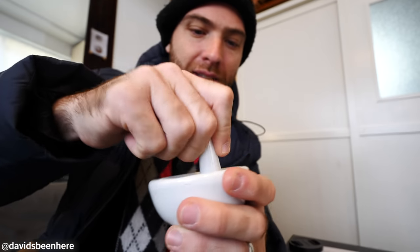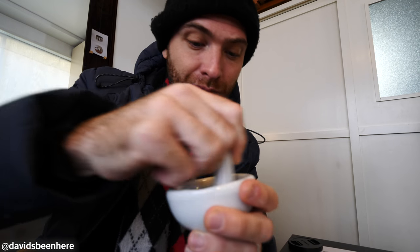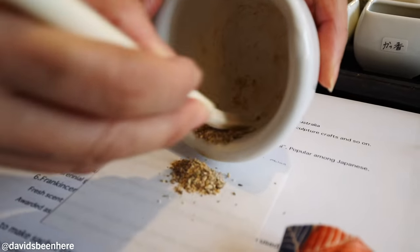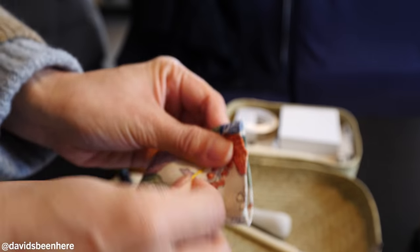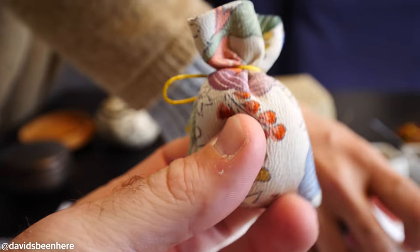Perfect. So I'm mixing it. Gonna mix it, see what it smells like. Oh wow. Incredible. Pretty good. Yeah, I like it. So it's made of silk. Perfect. Yeah. This is for my wife. I love it. Silk, right? This is silk? It smells amazing. You can put it in your sock drawer, your underwear drawer, anywhere. But this would be for my wife.